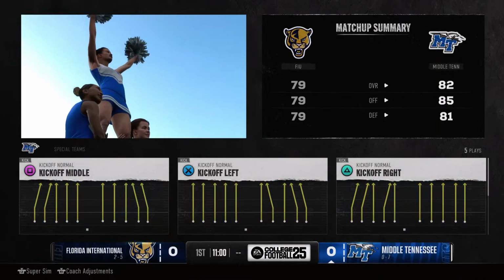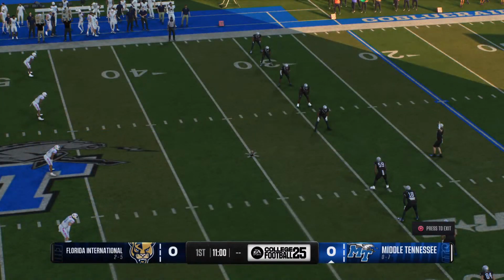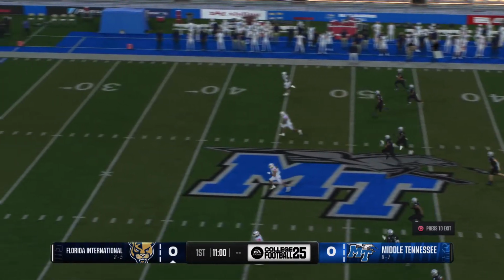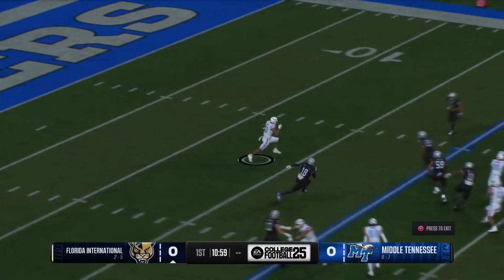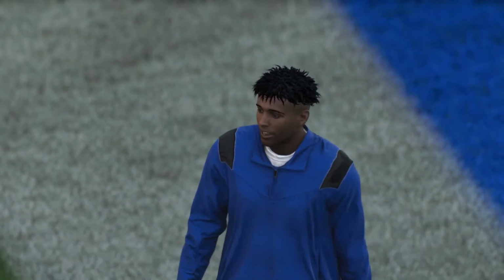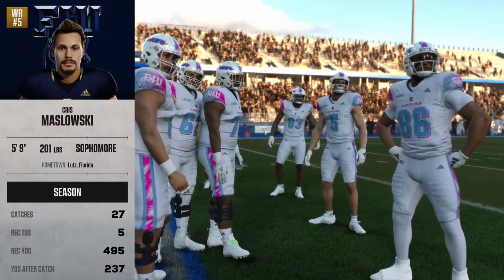Time to get this game started. Kickoff team out there and ready to go. On the move from inside his 5. Didn't find any crease in that kickoff coverage, and he'll be stopped at the 17. The Panthers offense will start this game off.